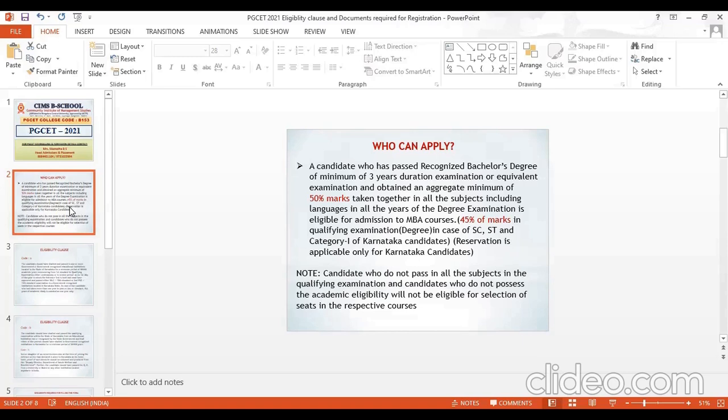And once you get your results, then you can edit your documents again after you get the results. For SC/ST category 1, minimum 45% should be there in your qualifying examination, that is in your graduation. And for other categories like OBC and general merit, minimum 50% is compulsory in your graduation. This is the main criteria for applying for PGCET.